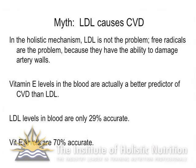Vitamin E levels in the blood are actually a better predictor of cardiovascular disease than LDL. LDL is 29% accurate. Now, my teacher, when he was teaching me, said if early pregnancy tests were that accurate, we'd be in a lot of trouble. Nobody would take it. But yet, LDL levels can be 29% accurate, and then they're going to pump you up with Crestor. The vitamin E levels are 70% accurate.